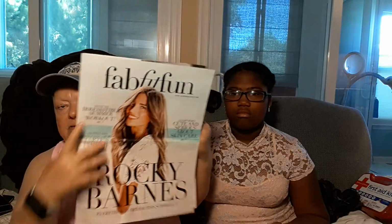So we're doing the FabFitFun for summer. What happened to the front of the magazine? There we go. The first thing we're going to talk about: FabFitFun has gotten into different categories, and in each category they let you pick, which is great because there are things I would never use. In this case, I could either pick a makeup case or a beach towel.